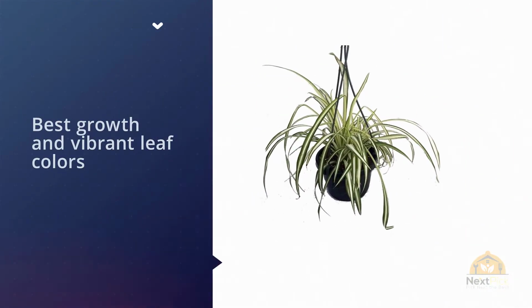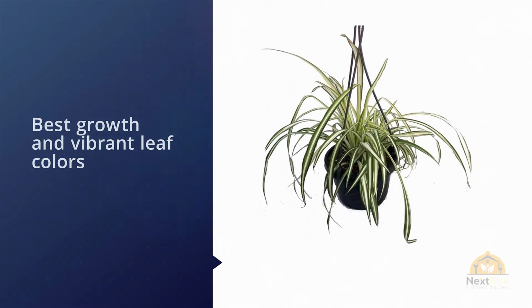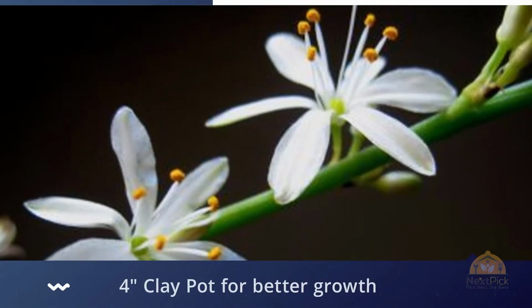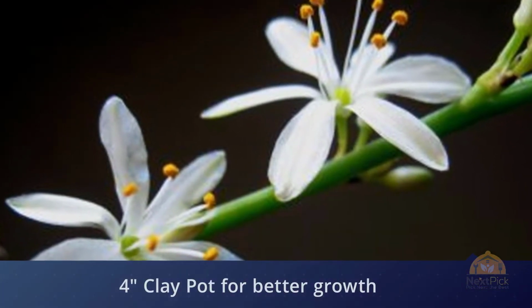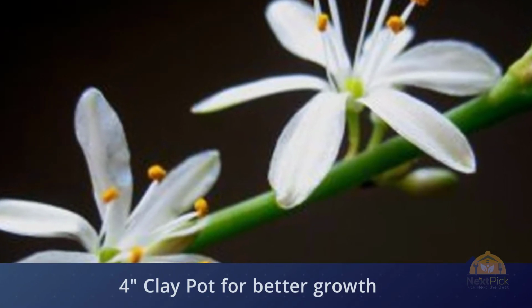It's most ideal in an office environment where electronic pollutants are emitted. Requires bright light or filtered sunlight for best growth and vibrant leaf colors. Fertilize sparingly, as excess nutrients can retard its ability to produce more plantlets.